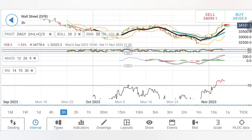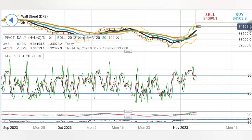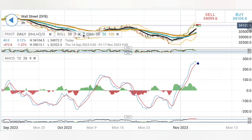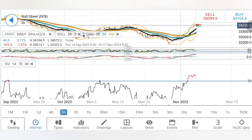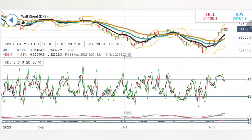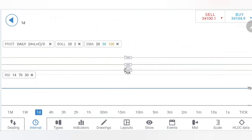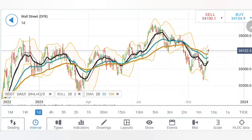RSI overbought, coming to 3-hour chart, similar observation here, trading at the top, but moving averages also suggestive of bullishness. Hence, it is still to be treated as a retracement. Stochastic is overbought. MACD crossing over for a sell on the top. It can try to retrace a little. RSI extremely overbought. On the 4-hour charts, similar observation here. Overbought levels here. And everything is overbought here for US30 as well. Coming to the daily charts here.